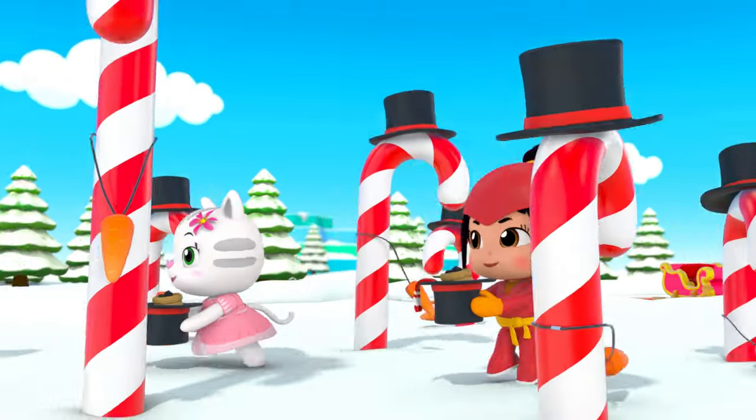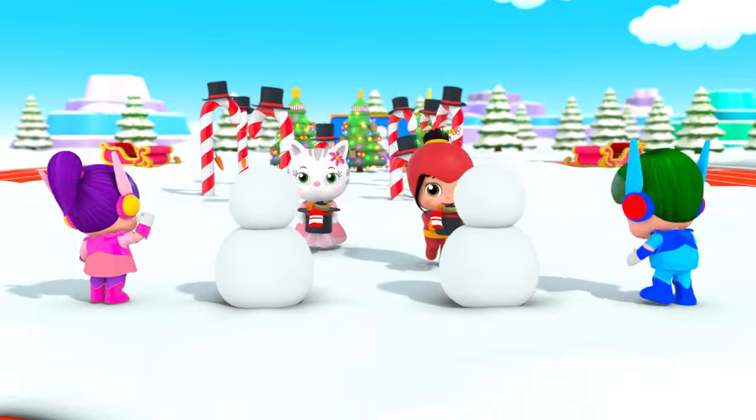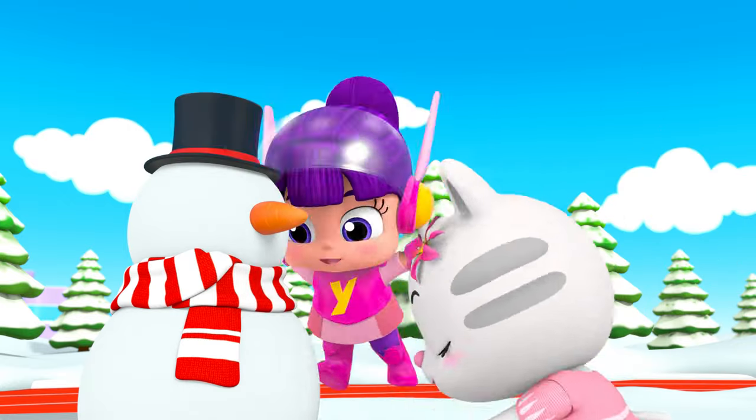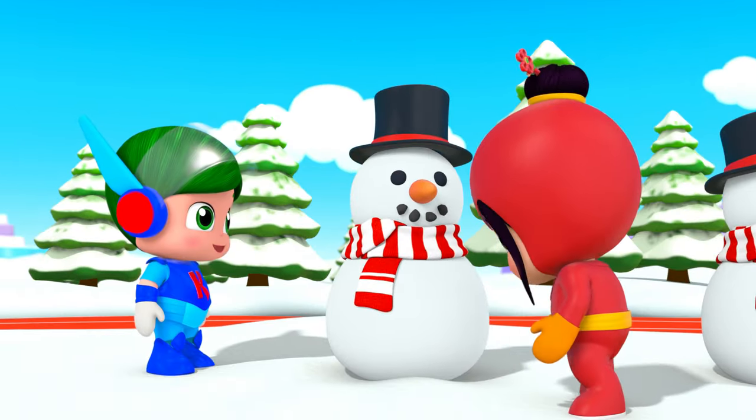Racing in the snow, dodging all the obstacles. Wow, look at us go. Oh, run, run, run. Building a snowman with a carrot and a hat. Go as fast as you can. Go!